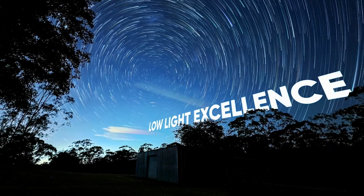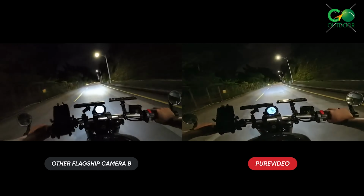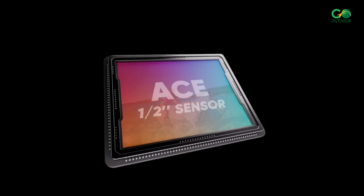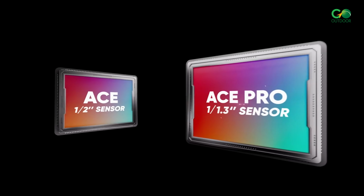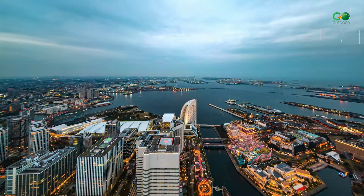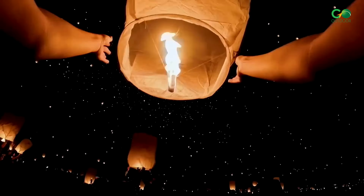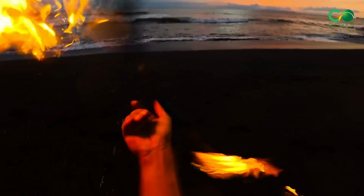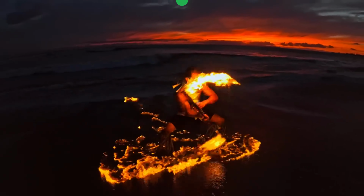When it comes to low-light filming, the Insta360 ACE Pro stands out due to the size of its sensor. The ACE Pro features an impressive 1/1.3-inch sensor. This larger sensor is coupled with AI-assisted noise reduction to enhance its performance in darker settings, positioning the ACE Pro as one of the top small action cameras for capturing footage in low-light conditions.